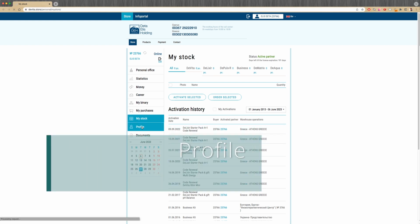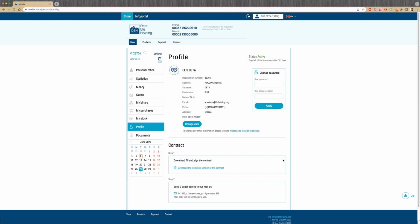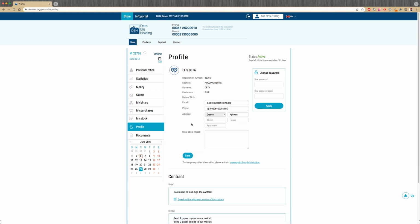Profile. This section is used to edit your personal information that you provided when you registered your account. To change your data, click on the Change Data button below your information. You can change only the following information yourself: email, phone, address, and password. After changing the data yourself, don't forget to press the Save button.